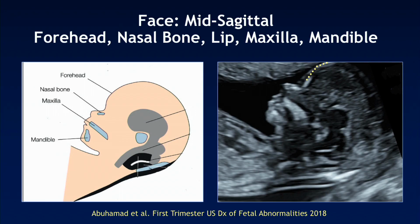You're going to look at the nasal contour and the nasal bone, which, as you all probably are very familiar with, looks like an equal sign, with the nasal bone being more echogenic than the skin edge. You want to look down the face, make sure that the contour of the lips are smooth. You want to look at the maxilla, make sure that there are no holes in it and it's properly ossified. And you also want to look at the mandible.